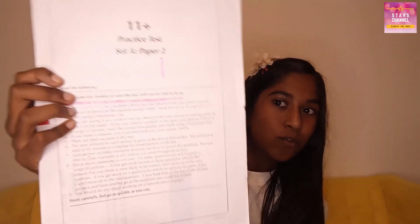Once you've done them, you can move on to these tests. So they come in packs. So they look like this, and they have all the instructions on the front, basically like the familiarization booklets that I showed you at the start.